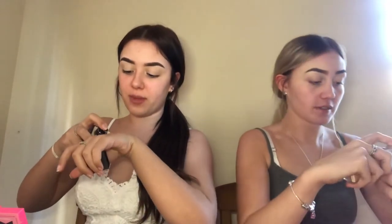Huda Beauty in Creme Brulee, but that's really pale for me now, so I'm going to have to mix that. I'm going to mix that with number 7 Stay Perfect in the shade Honey, and that's really dark actually. That is very dark. Yeah, it is.